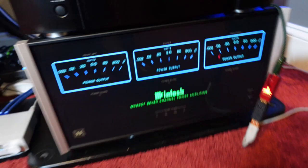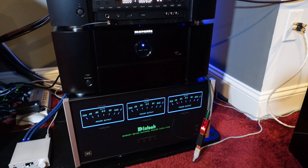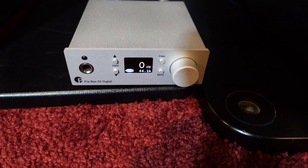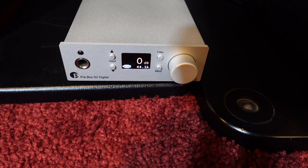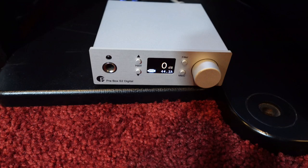And then here is the AudioQuest DragonFly Red, plugged into the Marantz for computer audio. And then I have my Pro-Ject Pre Box S2 Digital. It plays all formats, including native DSD 512. It's a two-channel deck, not multi-channel, and I actually prefer listening to music through here. Most of the time, I'll switch to the Dragonfly every now and then, but this is my preferred two-channel computer audio listening deck right here.